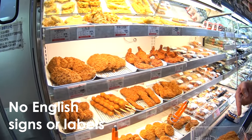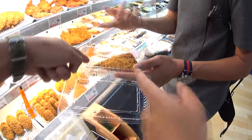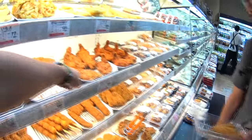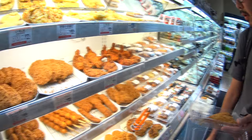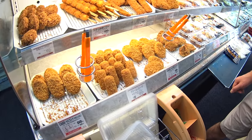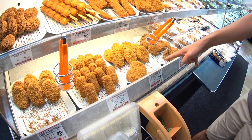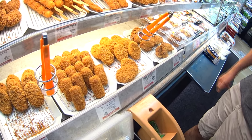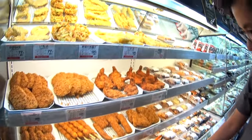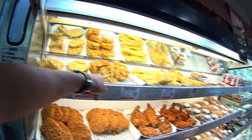I got one of these. Ah, that's prawn. You can tell by the tail. The fish. Yeah, that I know. Fish. That's easy. That's chicken. That looks like a drumstick or something, right? A thigh. Fish balls. Fried fish balls. You know what? What is this? Croquette. I think they're potatoes. That looks like fried chicken. Yeah. That looks like deep fried fries.